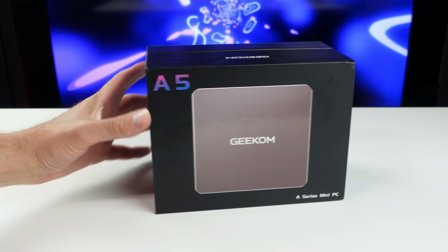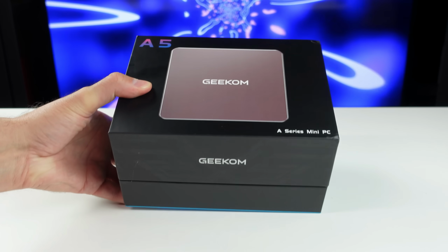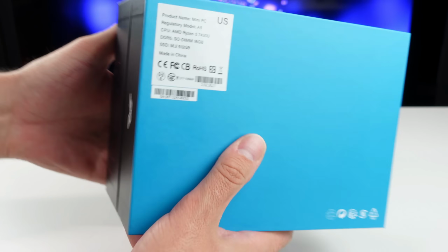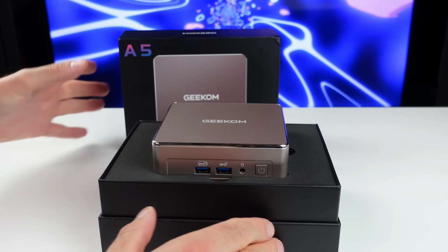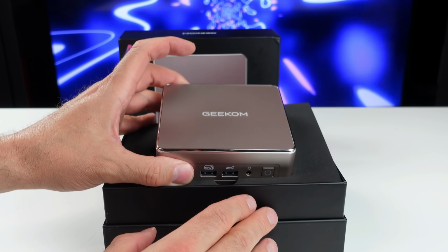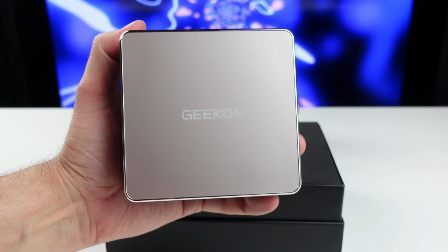Today we've got another mini PC. This one is priced pretty low, under $300. I checked on Amazon and it's like 280 bucks. This thing's a little beast. Got to keep your expectations in check though. It can handle quite a bit.